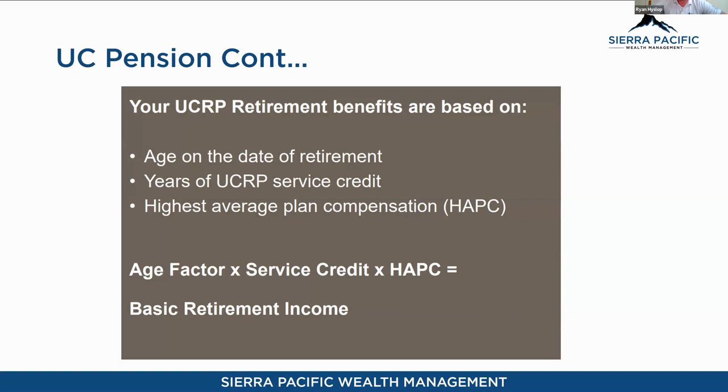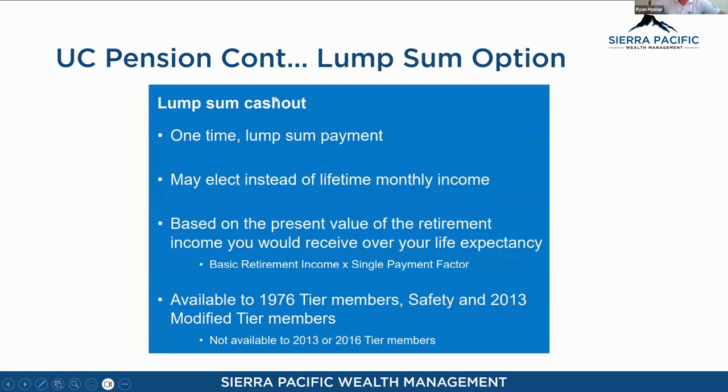And that determines what's called the BRI, or the basic retirement income. These figures you can get from, I believe it's UCOP, or I have the link here at the end of the presentation that you can take down, and they can estimate these for you as you're approaching your retirement. So what else does the UC pension allow for?